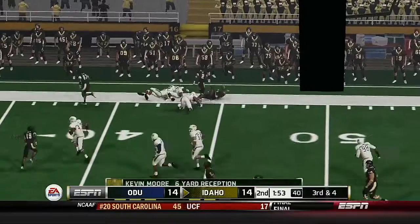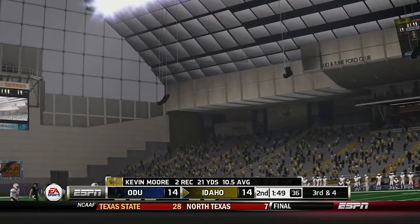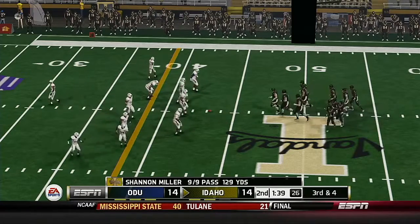Zips it to the tight end. And he's taken down at about the 43-yard line. So it's 3rd down now, and they're going to need about 4.